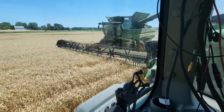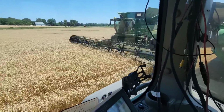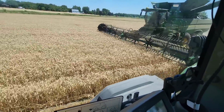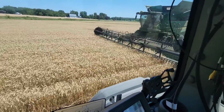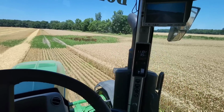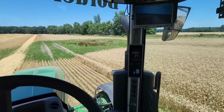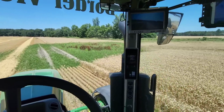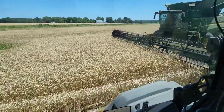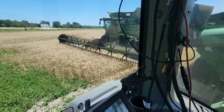Yep. So I'm not sure what this field's yielding now, how far we're into it here. But this is really good wheat. I'm sure that is 90 plus, maybe 100 plus bushel wheat. The problem is that there's so many spots like that from how wet we were last fall that it's just killing our average. Yeah, it's frustrating, but that's the weather hand that we were dealt last year, and there's nothing we can do about it.